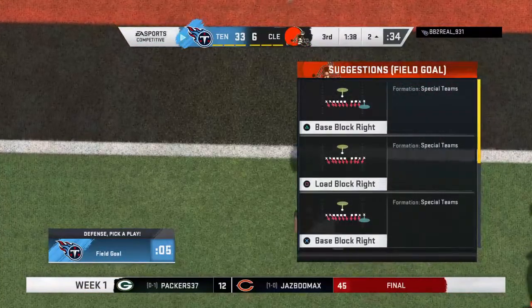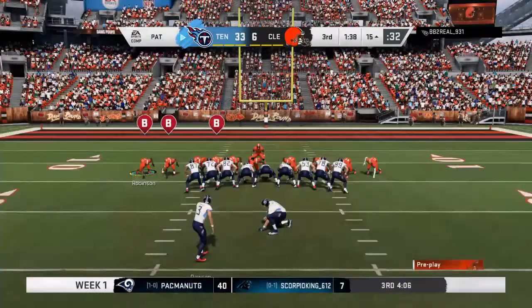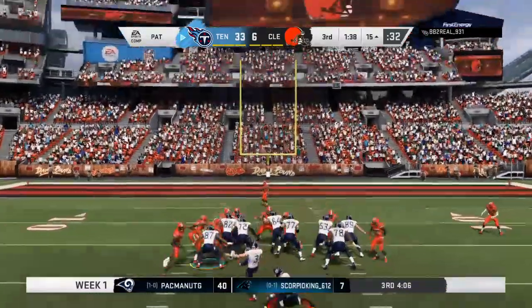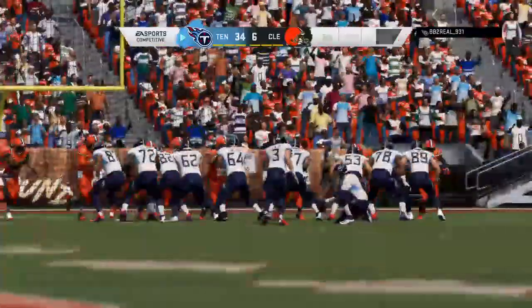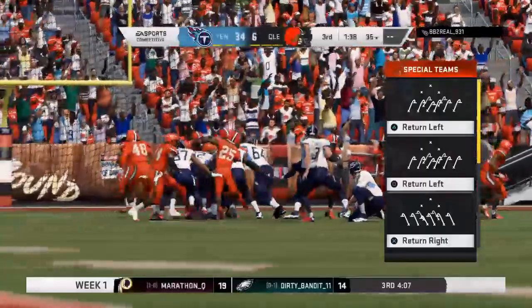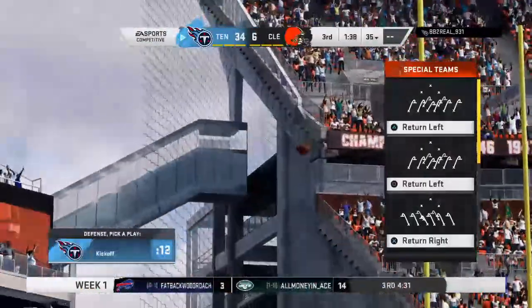Yeah, could you feel the exhale? Because they were already thinking ahead, as all the good coaching staffs do. Anticipating what we have to make the call. They already had it lined up. Never even got to it. Dawson tacks on the point after. And the decision to just kick the extra point winds up successful.